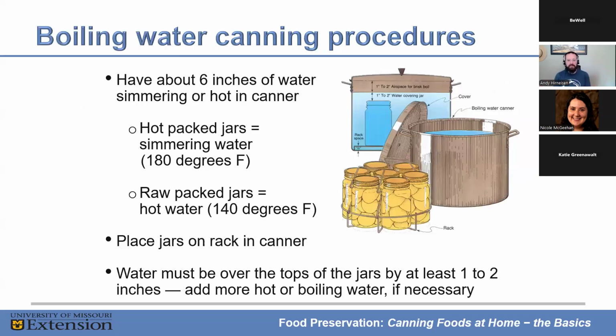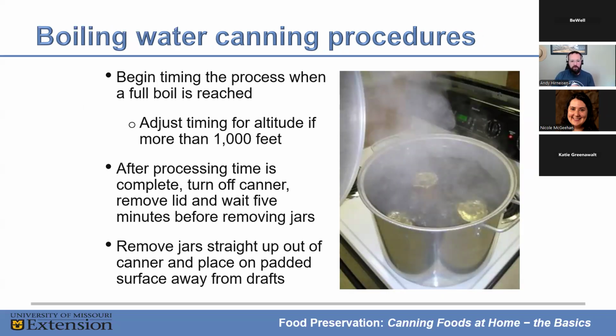A boiling water bath canner is similar. We prepare our jars, we put them in the canner, but in a boiling water bath canner, the water covers the jars by 1 to 2 inches. We start our timer when the water boils. After our processing time is up, we remove the lid from the canner and let them sit in the warm water for 5 minutes. Again, this is to protect from siphoning, similar to the pressure canning step.